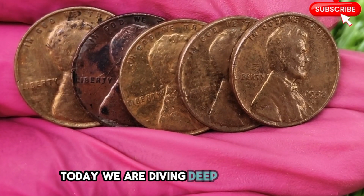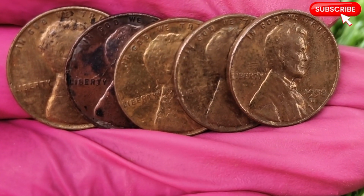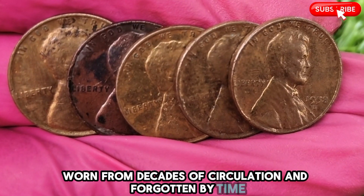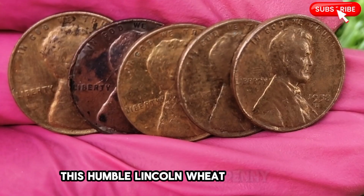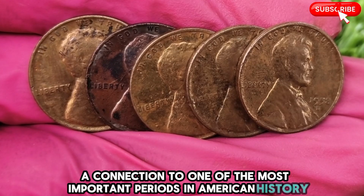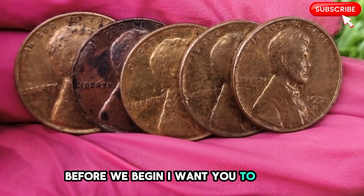Today, we are diving deep into the story of a small copper coin that has captured the attention of collectors, historians, and treasure hunters for generations. At first glance, it may look like nothing more than an old penny, worn from decades of circulation and forgotten by time. But as you will soon discover, this humble Lincoln Wheat penny carries with it a remarkable history, a connection to one of the most important periods in American history, and a mystery that continues to inspire collectors around the world.